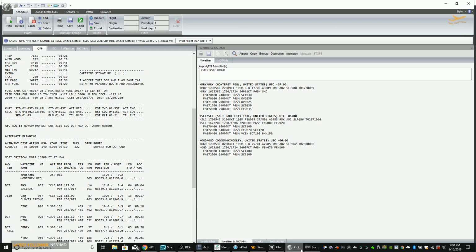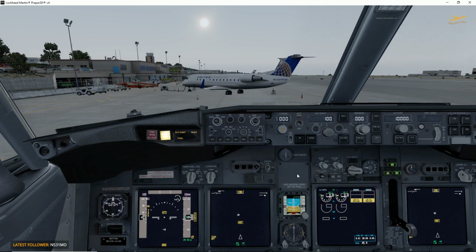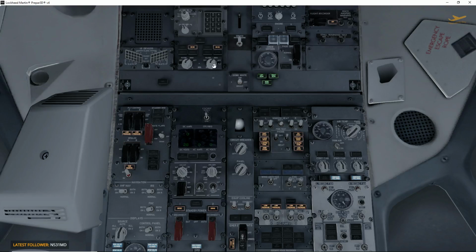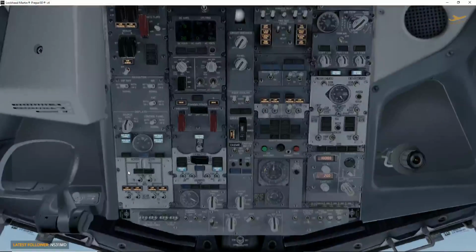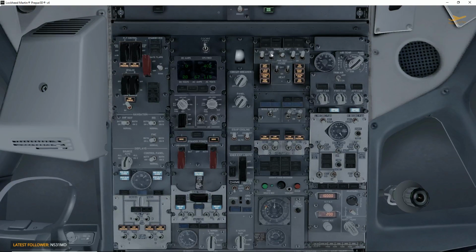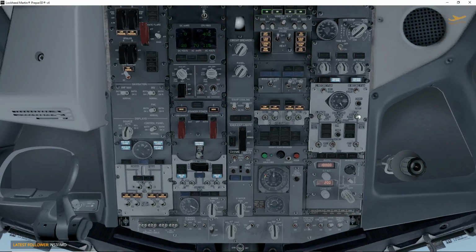Okay. So we're ready to, let's jump in, line the IRSs. Yaw damp, come down left to right, top to bottom. We're on ground power. Switch this over to ground power. Emergency lights. Packs can come on. Set 390. And 4222.